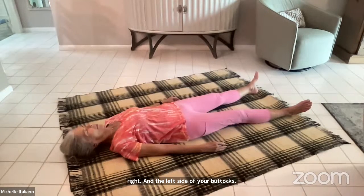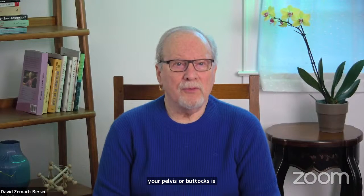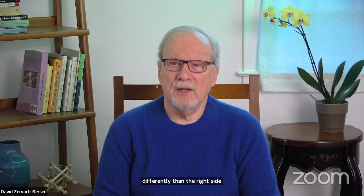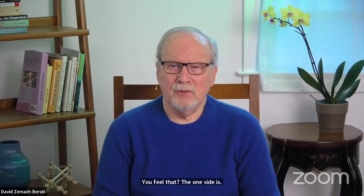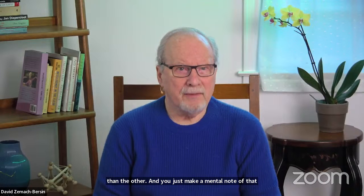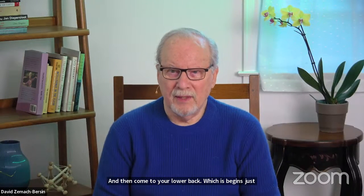And now, see if you can sense that the left side of your pelvis or buttocks is lying on the floor slightly differently than the right side. You feel that? The one side is pressing a little more than the other. And you just make a mental note of that. And then come to your lower back, which begins just above your pelvis.